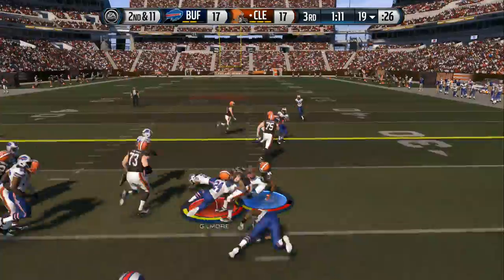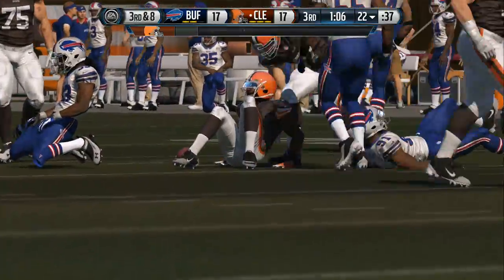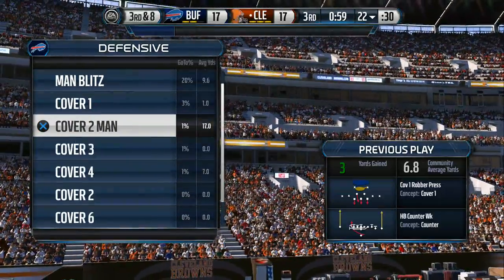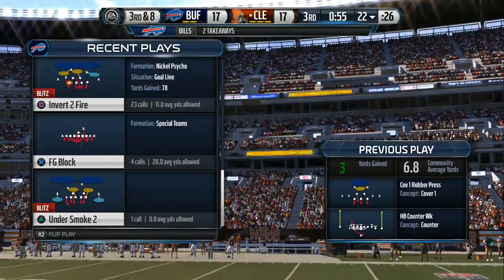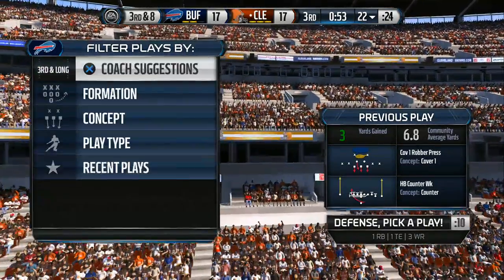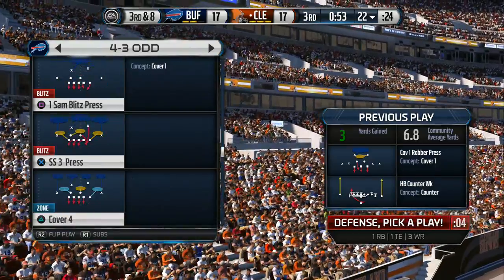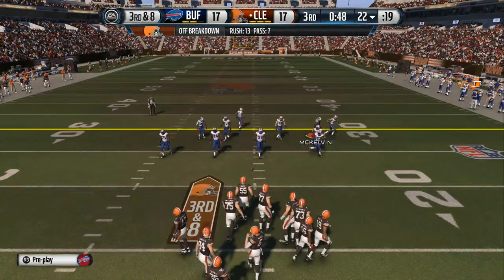Tate's got on the handle. Tackle down at the 22. Well, I know it's not going to make a highlight film, but still a good solid run in there for a couple yards. 3 yards gained on the play. Third down.